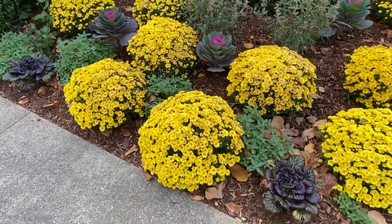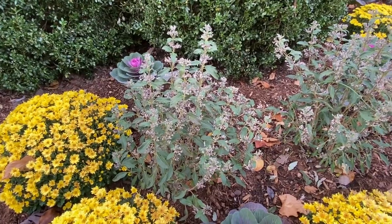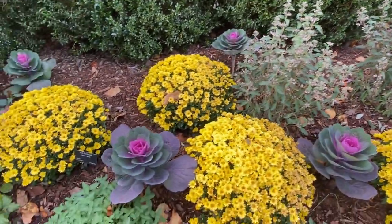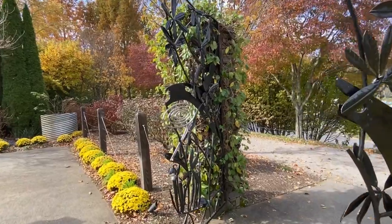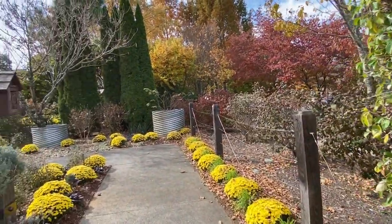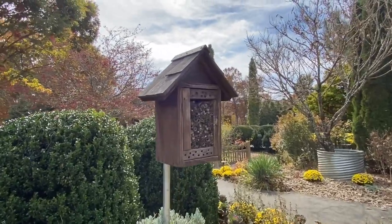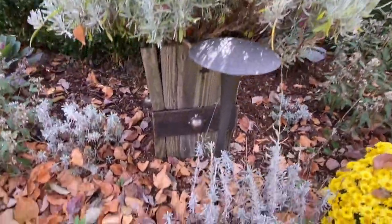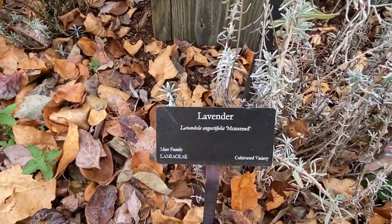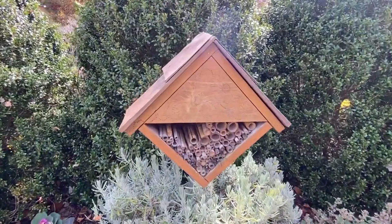We got some gorgeous mums, some cabbages, and they have that coreopsis that I just planted in my garden here. Find a lavender that does really good in my garden. This one is a Munstead lavender. Little home for bees.